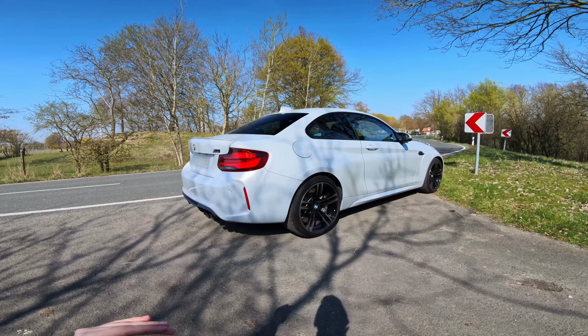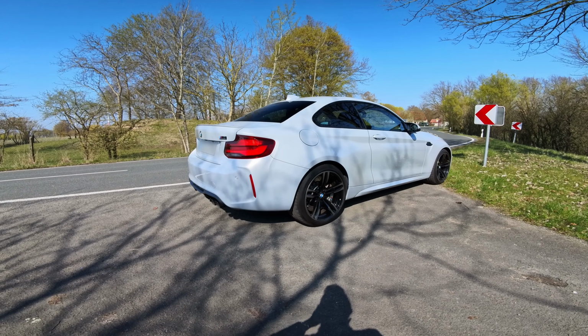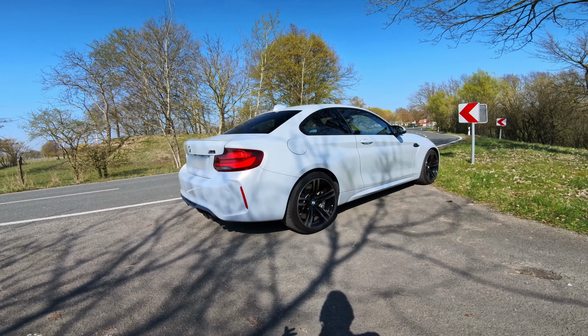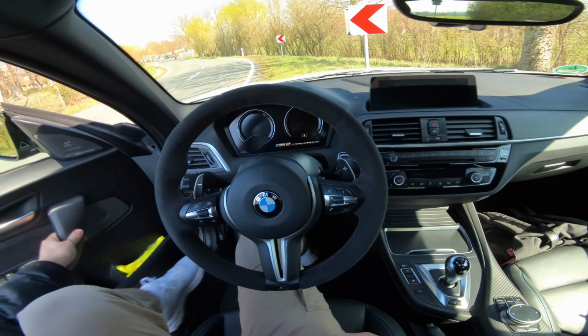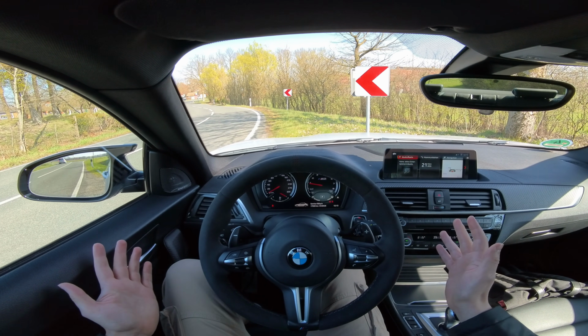Alright guys, spring is just around the corner here in Germany and the leaves are not quite there yet, but still, I'm taking out my beautiful BMW M2 Competition and we're going to meet some other cars next, so let's hop in and go for a drive. Isn't it beautiful?